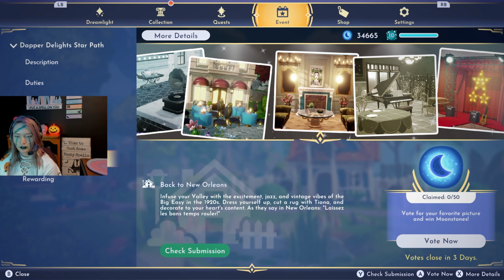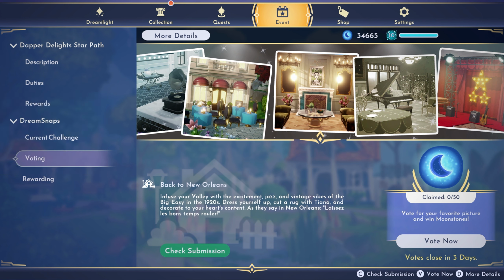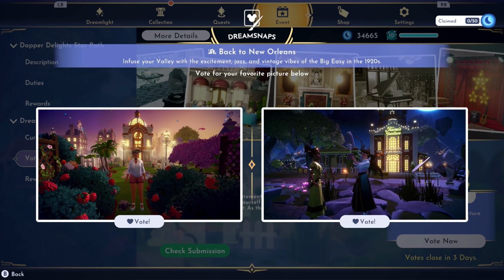Alright, now let's start voting on Back to New Orleans. I'm gonna take my camera off for this part. Try to remember to put it back on at the end. Okay, infuse your valley with the excitement, jazz, and vintage vibes of the Big Easy in the 1920s. Dress yourself up, cut a rug with Tiana, I don't know what that means, and decorate to your heart's content. As they say in New Orleans, laissez les bon temps. I don't know how you say it. Let's just pretend like I said it all correctly.